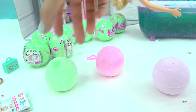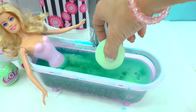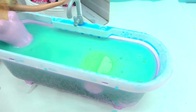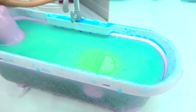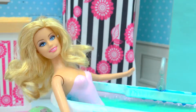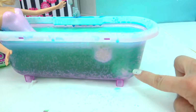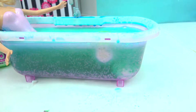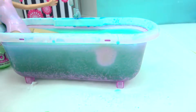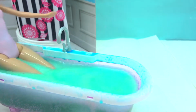So let's add in another one. Get it going. Here we go, Barbie. Woo, bath fizzy. Whoa. There it goes. Wow, that looks so relaxing, Barbie. It is. It really, truly is. You can see that second bath fizzy right here down below. Barbie can kind of kick it with her feet a little. There we go. Oh, look at that. Oh, it's starting to fall apart.